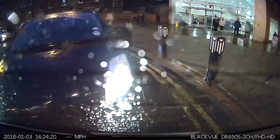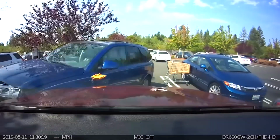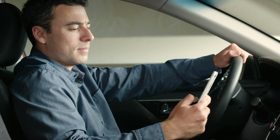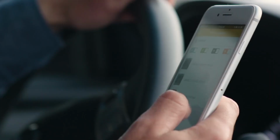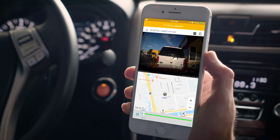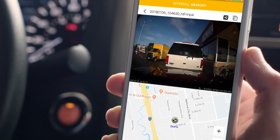mode. Through motion and impact detection, your BlackVue records and stores videos whenever it detects a visible movement or an impact. In both cases, your Dashcam uses buffered recording to generate a video that includes the seconds before the event, which can be used as evidence in case of an accident.